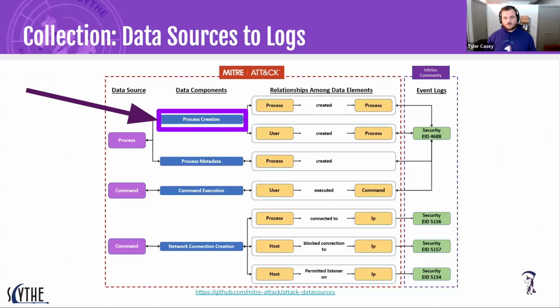All right, let's get into the weeds a little bit more. How do we map these data sources or events in our environment? We see that process creation will create a log entry with an event ID of 4688. 4688 will also show us what user created the process, what user executed a command, as well as some metadata about the process itself. Using this, we can begin to map out what coverage we have for different behaviors. And of course, you can expand the event logs on this to include your security logs or Sysmon or whatever EDR solution you use, whatever event IDs they have per your EDR solution or your security stack.